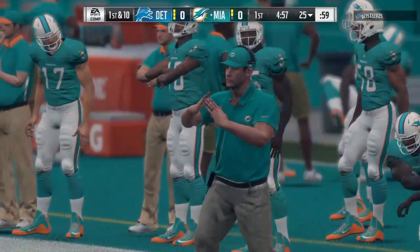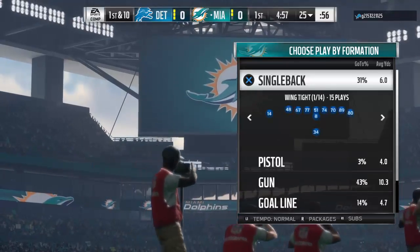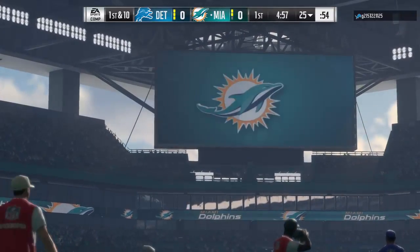Now with the play clock about to expire, we get a whistle and a timeout. They'll have two remaining as we step aside here in this first quarter.